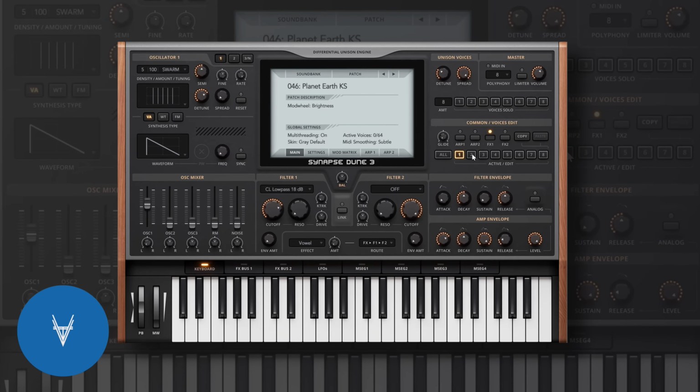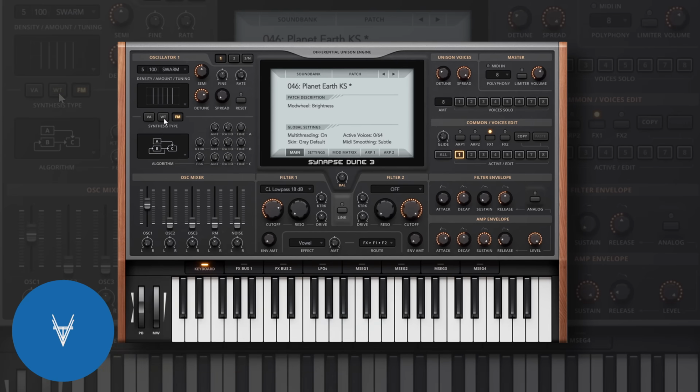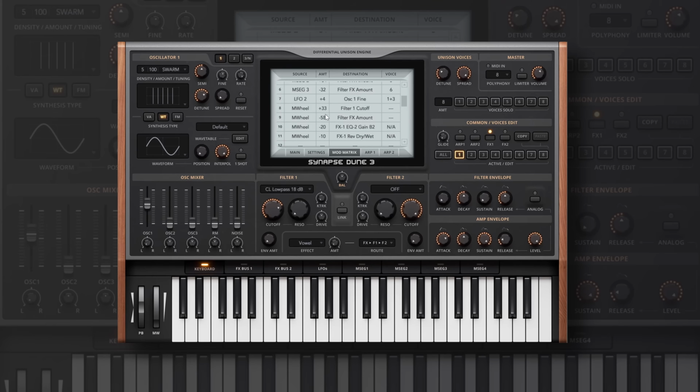Dune 3 is an insanely powerful synthesizer. Not only can you have 8 layers inside of a single patch, but you've got a really solid effects selection, a very open and detailed mod matrix, and a whole lot of other stuff going on under the hood. But I think what really makes it stand out is the filter section.